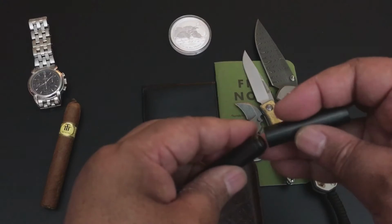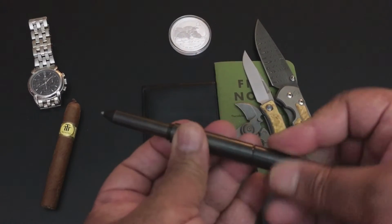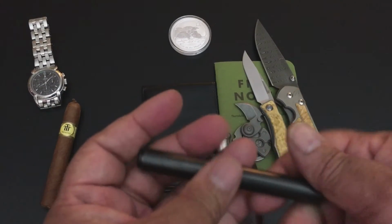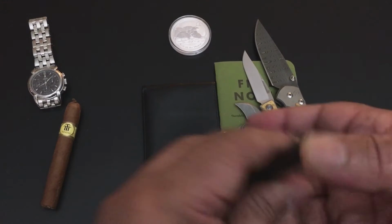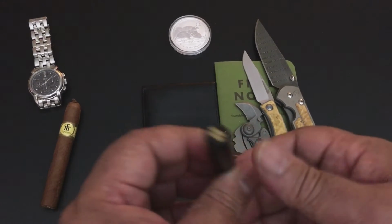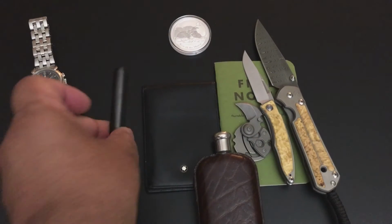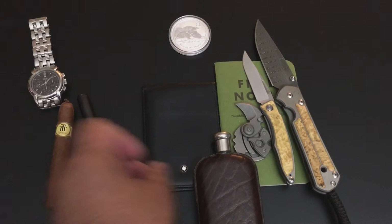Oh man, it's just nice. It's made in the USA in Massachusetts. I just really love it. It writes well and it just fits the carry. It feels like if a pen was a knife, this is what it would feel like. It's the Schoen pens. I really love them.